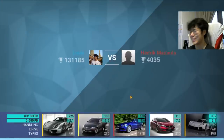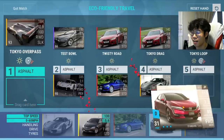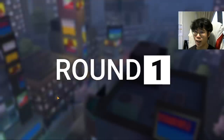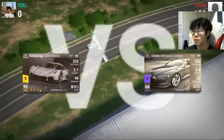Citroen Metropolis on the test bowl. Oh, this is fun. Let's play how many points I'm gonna win by on the whatchamacallit test bowl. I'm gonna lose pretty hard in Tokyo Overpass, but I gotta think about the defense. I gotta think about the ghost hand, okay? We gotta put the max legends on the drags so that nobody can race us when it comes to the defense.